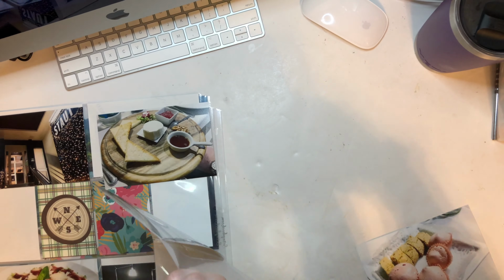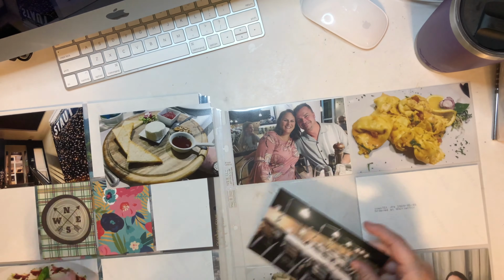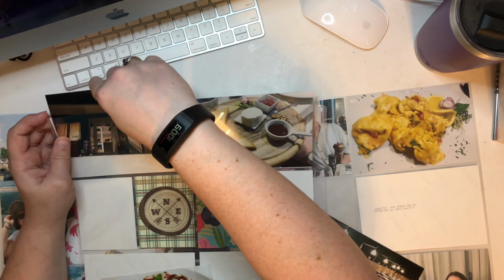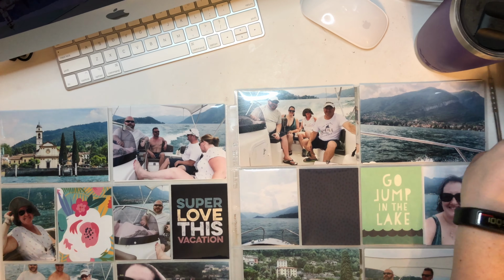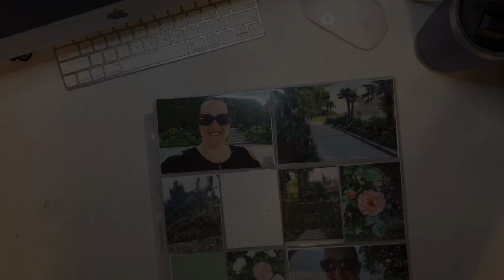4x6. So as always, it's Italy, and we thoroughly enjoy trying all the food. So I have food photos from every course of this meal. And we had a really good time with our friends at this restaurant. The food was good. I think we were the only ones in the restaurant, and by the time we left, it was filled to capacity. We just had a good night. It was our last night.